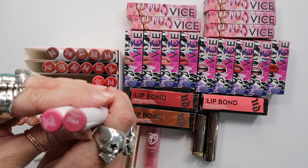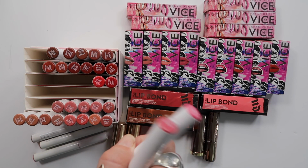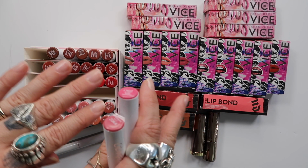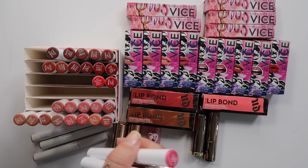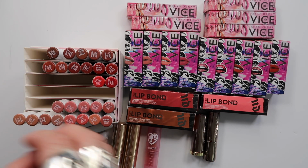I can tell you right now, I only kept these because I was like, oh, well, I don't have really pink lipsticks. But again, the lippy sticks, I enjoy them, but they're far in between which ones I enjoy. So let's just get rid of a bunch right now because the quality of these, they've definitely been a little more compromised.